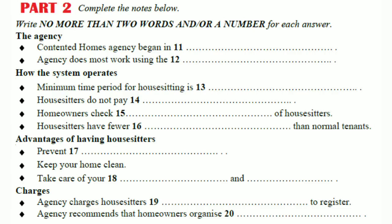Basically, this is how it works. Homeowners come to us when they need to find reliable, trustworthy people to take good care of their home for a limited period of time. The people who stay in your home and take care of it are called house sitters. The house sitters live at your place for periods of anything between 1 month and 2 years.